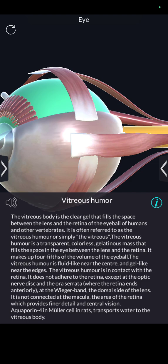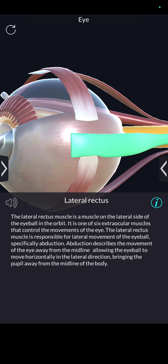Lateral rectus. The lateral rectus muscle is a muscle on the lateral side of the eyeball in the orbit. It is one of 6 extraocular muscles.